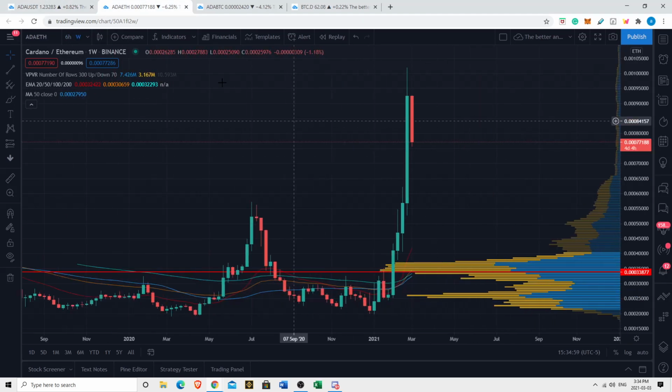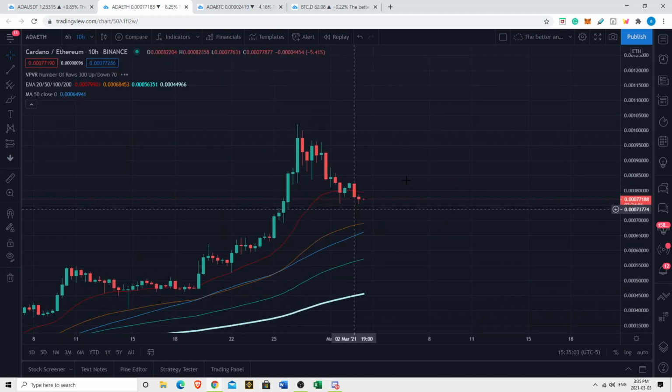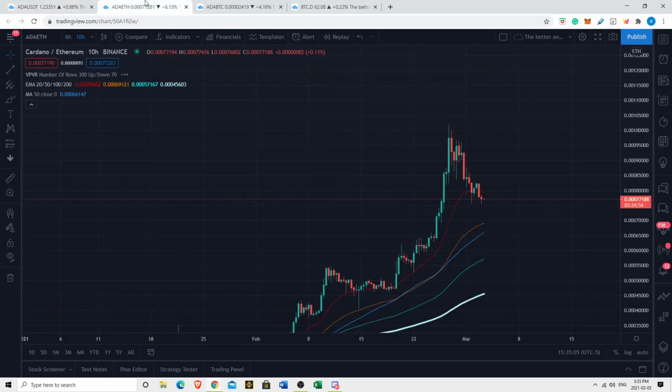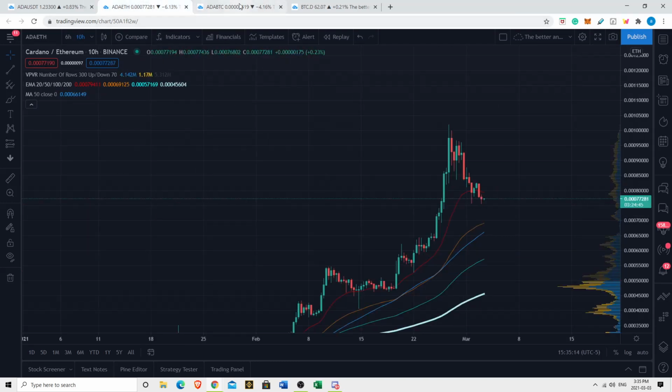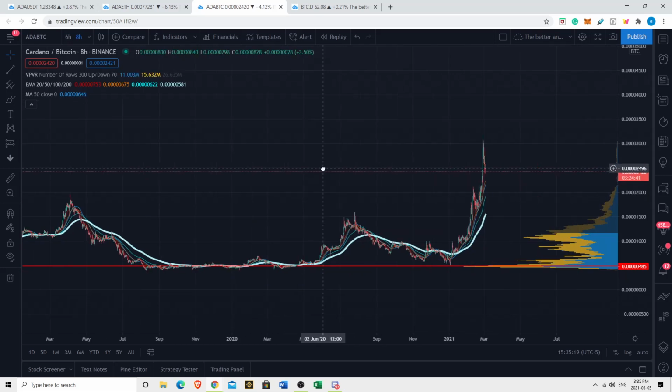So whenever we stop seeing our correction here and start to go for a macro impulse up, I think that is when we start to see Cardano really start to take off here and break above these major resistance levels. So understanding what the Cardano Bitcoin and Ethereum pairings are doing is going to be very important for understanding what the US dollar value for Cardano will do moving forward.